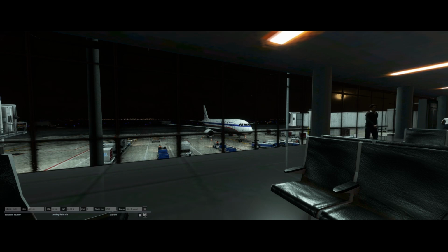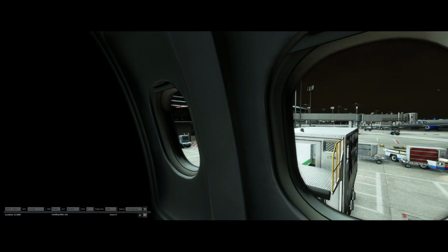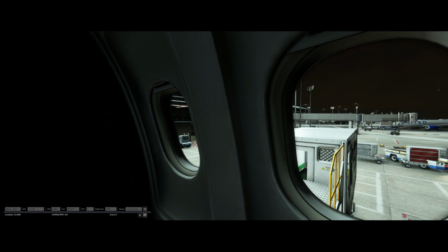And we got my man over there pacing. He's waiting to get out of here. He's walking around pacing. We'll get you out, sir. We'll get you out of here soon. We're going to call on the catering trucks to come take care of putting some snacks on the plane. And then we're going to head out. And of course, catering courtesy of GSX Pro.